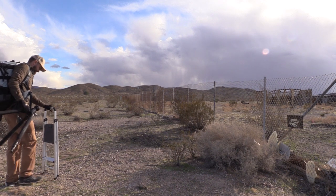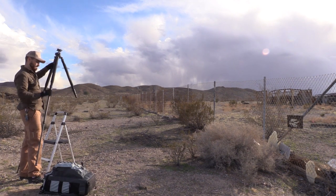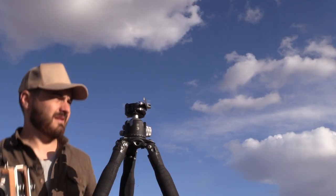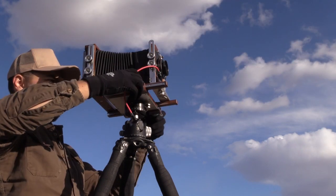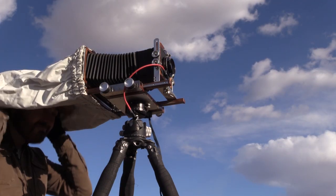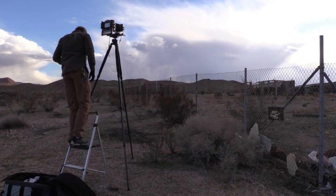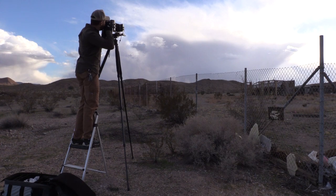Because of the height required to get over this fence, I'm very limited on the compositions I can do and the lenses I can use. Right now I'm using a 300 millimeter Nikon lens. I'm not ecstatic about this composition, but I think it's the best I can do right now with the way the cloud cover is. Hopefully it'll be okay.